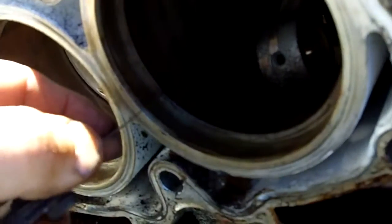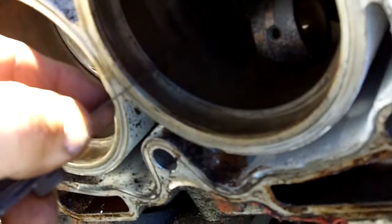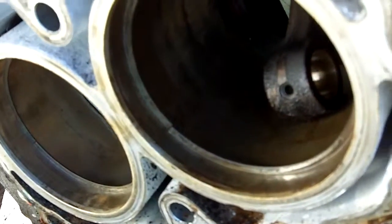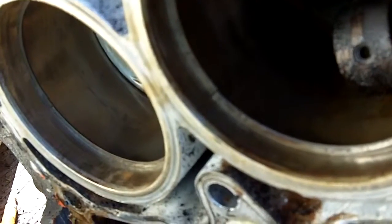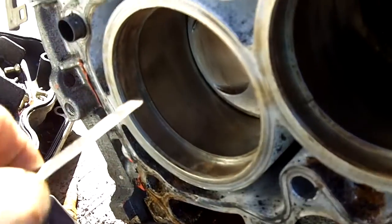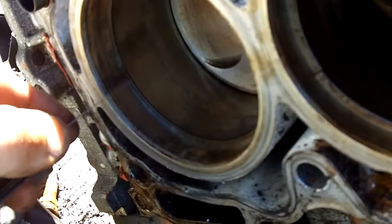Now, the top ring gap, I'm hardly able to get my 12 thousandths gauge in that, and new spec on that is 8 to 10 thousandths, so that's hardly 2 thousandths out of spec with over 200,000 miles on it, and there's no indication this engine's ever been apart.